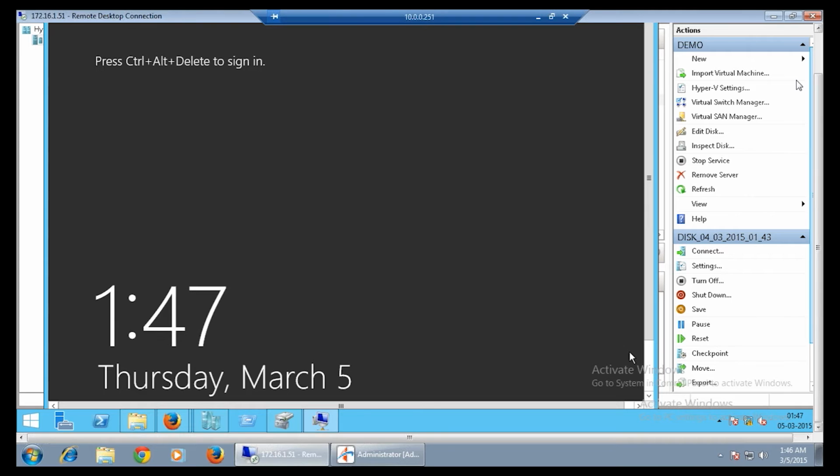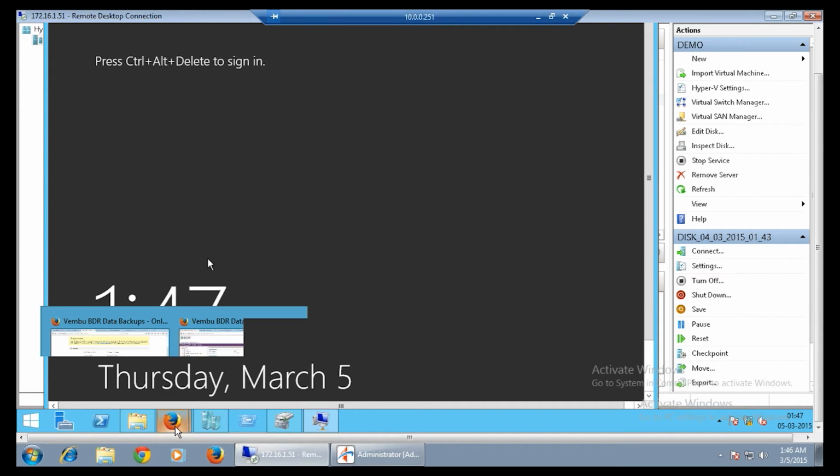Whatever changes you have made on this instant-booted VM will be saved. So you'd be able to download this image file after that is saved, and you'd be able to do a failback to the original environment. So let's see some of those options.